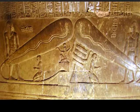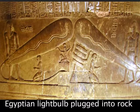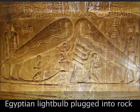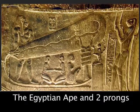In the crypt of the Temple of Hathor is a wall carving showing two Egyptians. They are holding what can only be described as a light bulb. Inside the light bulb is a serpent, which appears to be the internal filament of the light bulb. There is a lead coming out of each light bulb, which is attached to a boulder or square block. There appears to be some sort of antenna device leaning against the light bulb.